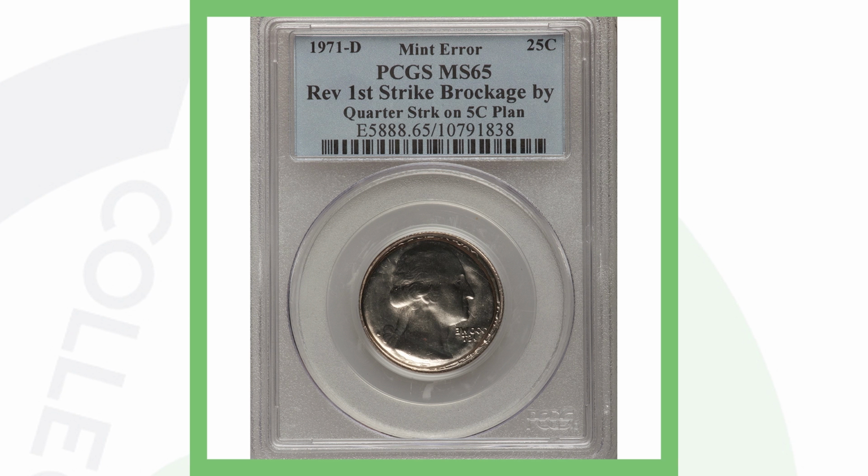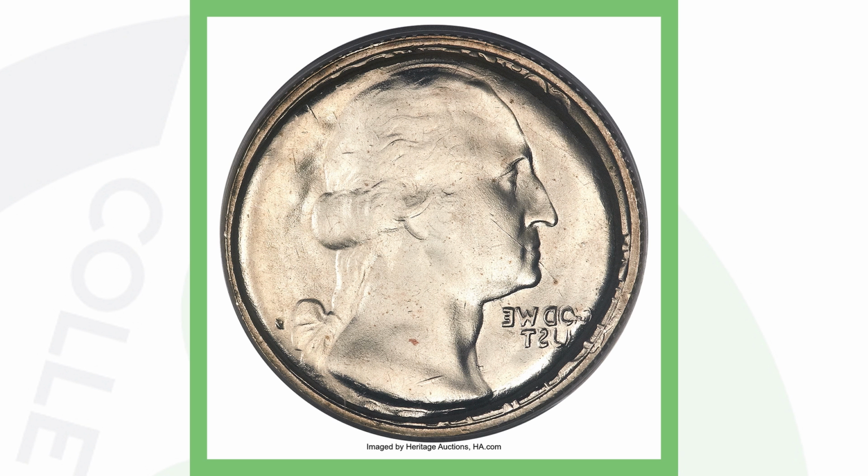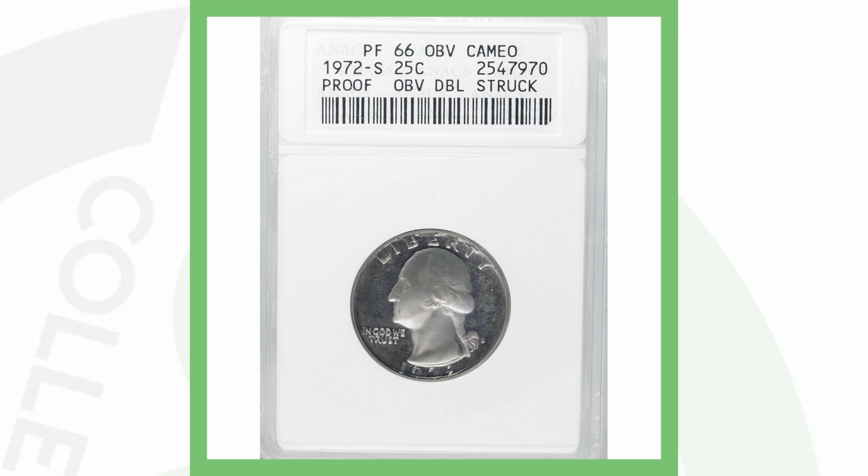Next up is a 1971 Denver minted Washington quarter. Now this quarter is very interesting. Most likely not going to find something like this in pocket change, but hey, you never know. So the quarter was struck on a 5-cent planchet, and it looks pretty normal there on the front, 1971. However, if you look on the back, you can see that there is a brockage taking place, and that's what gives it a lot of value. This coin here sold for over $2,500.